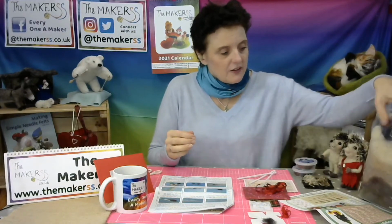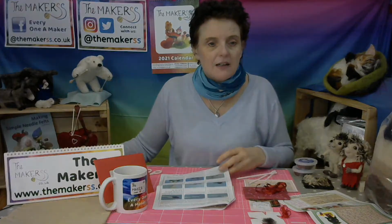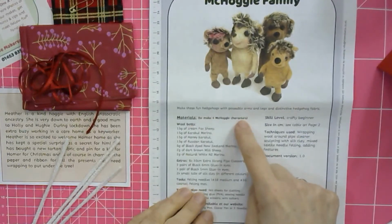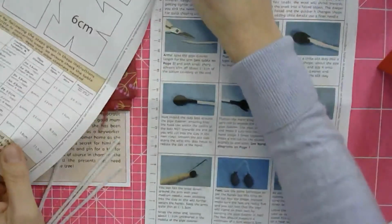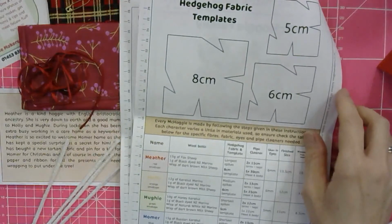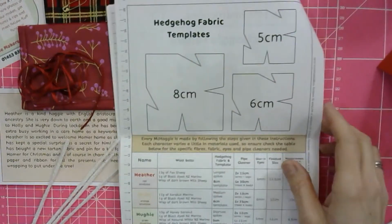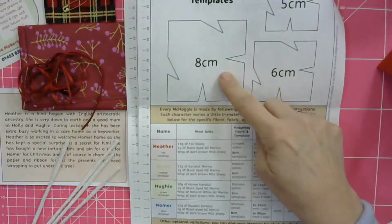So the instructions, as always, have got our usual format. They start out here with the contents, what you need to make the 4 McHoggies, and on the inside you've got useful information for all of your Hoggie family members. So you get your templates. If you want to work ahead, then get your 8 centimeter template at the ready.